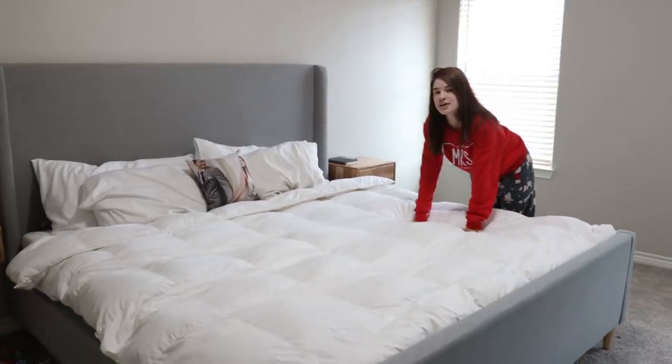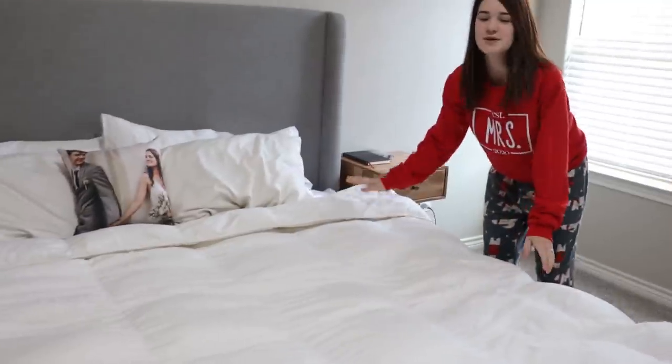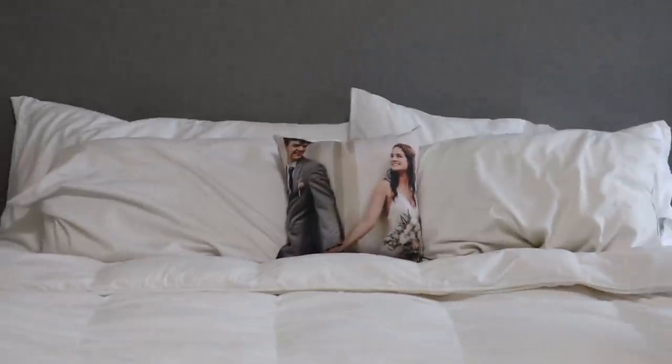So we actually forgot to film us putting the sheets on, but they're just some plain white sheets. And this is what our bed looks like. And it is super soft. We've been sleeping on it for about a week now. And I mean, I get a great night's sleep.